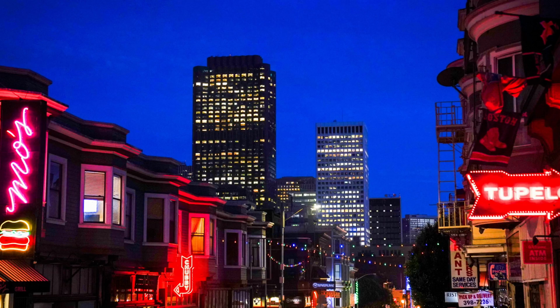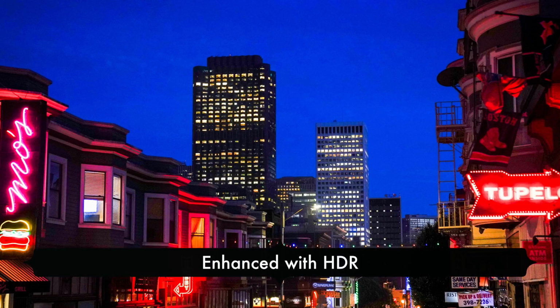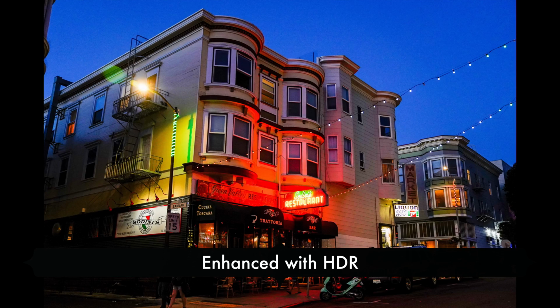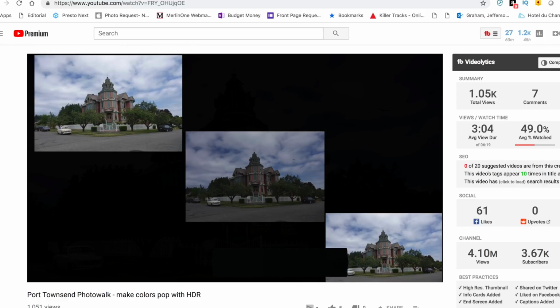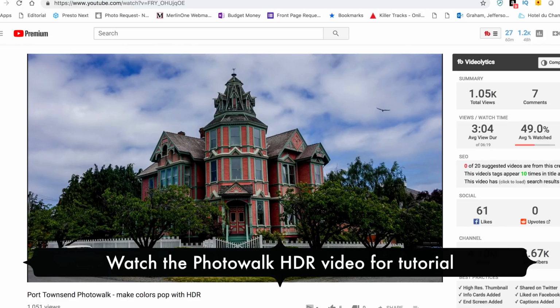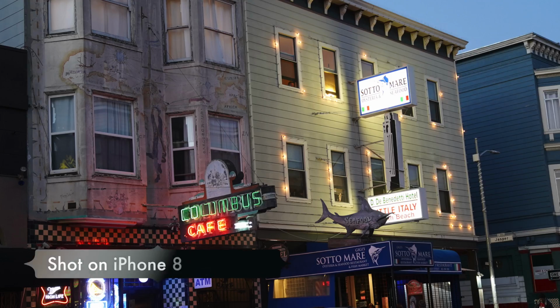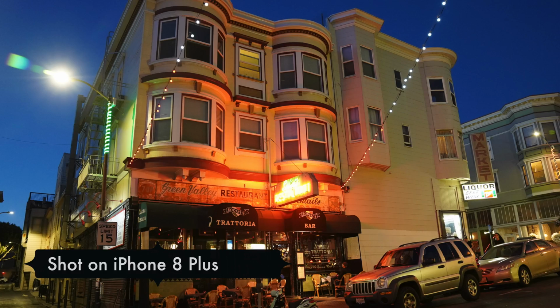Okay, I admit that I enhanced these shots with HDR. That's when you merge 3 photos into one: normally exposed, one under, and one over. The effect is richer color and detail overall. Watch my HDR video here for more information on how to do it. But the point remains the same. Even on smartphone shots, you will get better color.